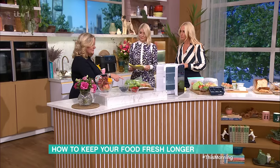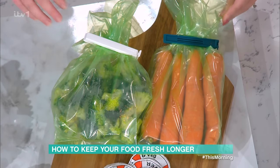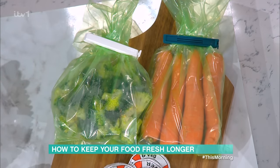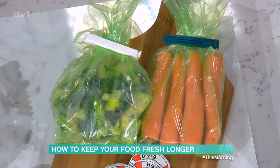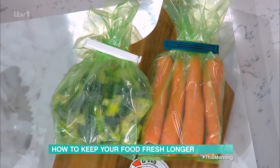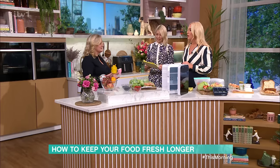There are new bags out on the market as well, called stay-fresh-for-longer bags, and they've got a film on them made from a Japanese sort of stone, they say, and it basically stops moisture from building up in the bag. But you have to use them with a clip. They're not washable and they only last a month. So at the moment, I don't think they're the best because you're just using more plastic.